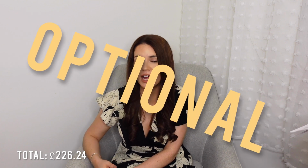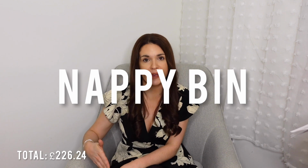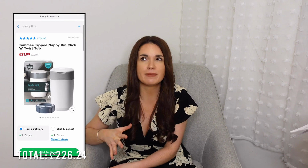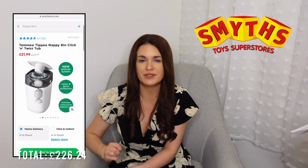So at the end of this section, I've got an optional item, which is a nappy bin. So I'd recommend the TOMMEE TIPPEE nappy bin. It's about £21 from Smith's Toys. I know you can get it from Tesco and Asda as well. But at first, I didn't feel like this was essential for a newborn. So you can definitely get this at a later date if you are on a tight budget and you can't afford it. Just use a regular bin because newborn babies' poo just doesn't smell.